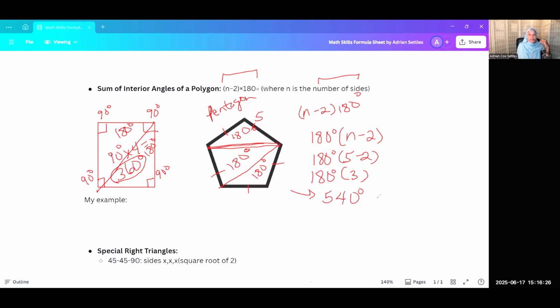You can relate that to any type of polygon. It has to be a closed shape in order to be a polygon. Alrighty, so that's something. Let's finish that. Let's keep going.